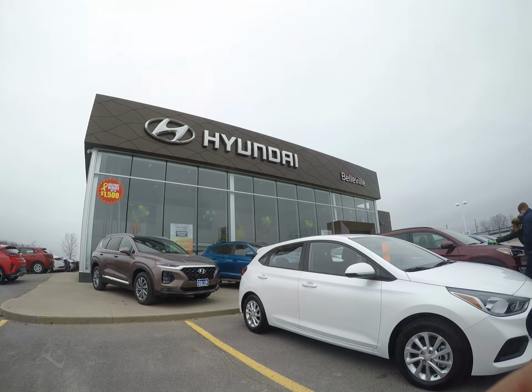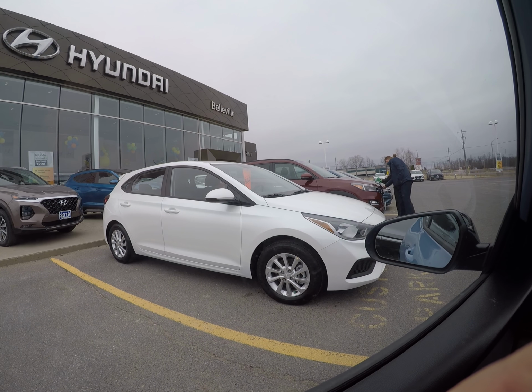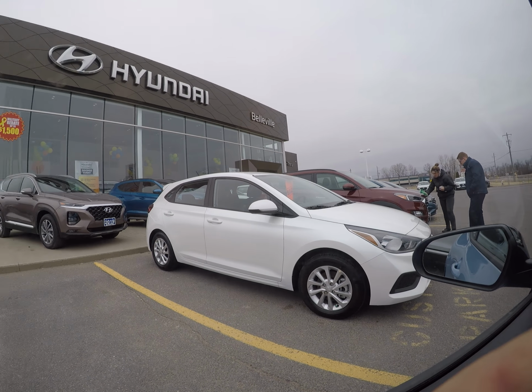There we are. And there they're buffing up a sold unit, making it pretty for the customers. That's the attention to detail these guys have. Fantastic. So come see him, Belleville Hyundai.